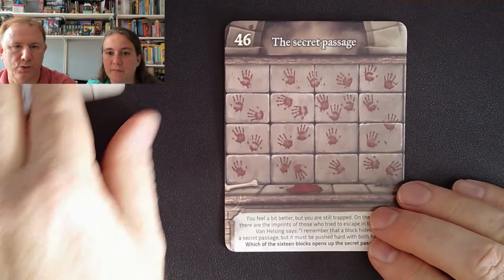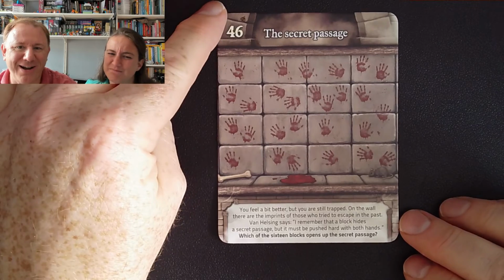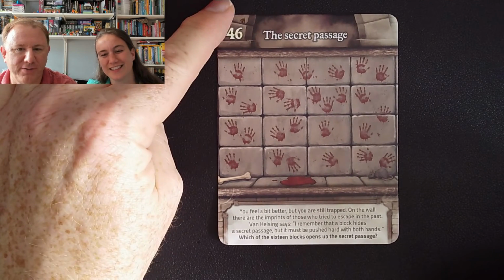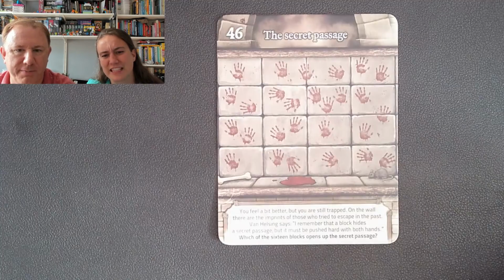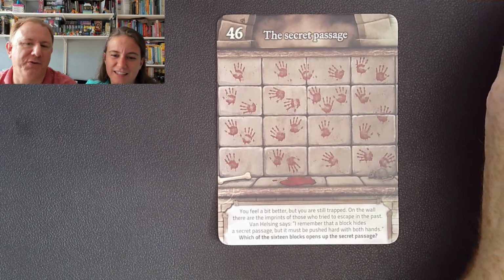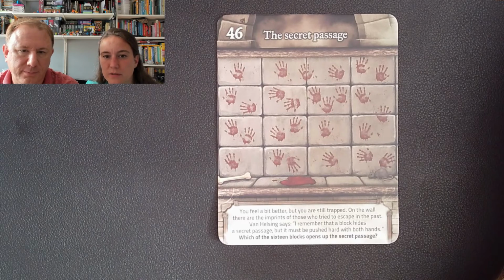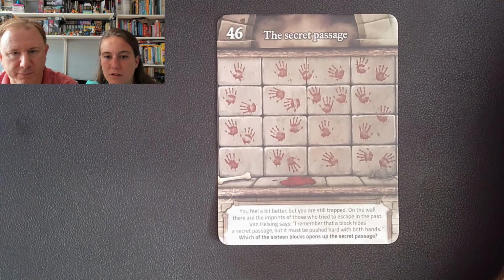The secret passage. Oh, sinister. You feel a bit better, but emotionally you're still trapped. On the wall there are the imprints of those who tried to escape in the past. Van Helsing says, I remember that a block hides a secret passage, but it must be pushed hard with both hands. Which of the 16 blocks opens up the secret passage? Oh, right. This is the one that's got 2 handprints on. We're looking for one with 2 handprints that are from different hands.